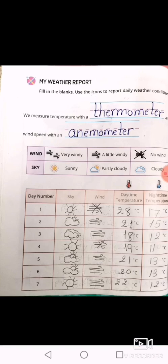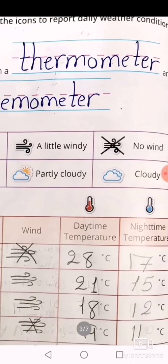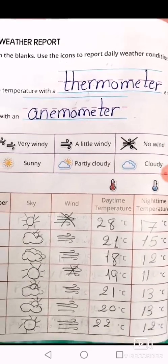As you can see on this page, there are new symbols for the wind: very windy, a little windy, and no wind. Usually, when we want to know what the weather looks like for any day, we just look out of the window and look at the sky. For example, today was sunny.